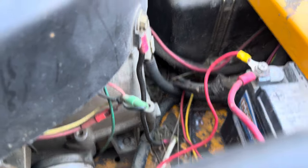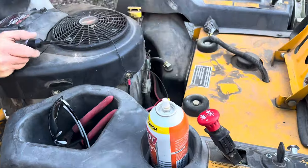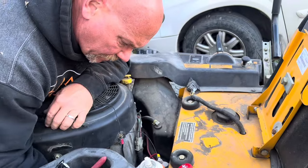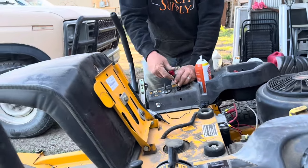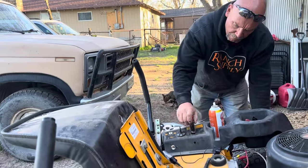Okay, go ahead and pull it up. Pull what? Oh, the PTO? Switch. Yeah. Is the ignition on? Okay. Oh, gosh. It doesn't have any either. Yeah, I can't tell.